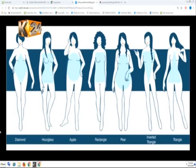And then the inverted triangular are people who have shoulders broader than the hips. All right. So you find they have very large shoulders. Right. And then the triangular is the opposite, where the hips are bigger than the bust and the top area. So they're tiny at the top and bigger at the bottom.